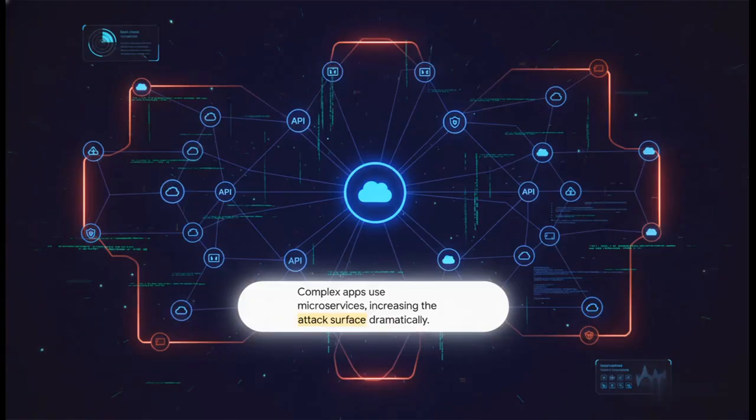And the reason that traditional model is so fundamentally broken today is because of how we actually build modern applications. We aren't just writing simple, monolithic blocks of code anymore. Modern apps are complex ecosystems. They rely heavily on microservices, countless third-party components, open-source libraries, APIs, the whole shebang.